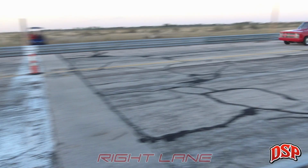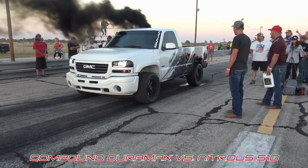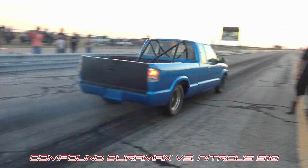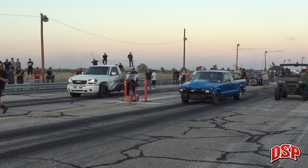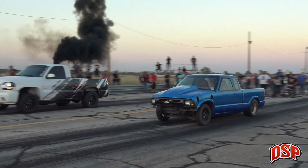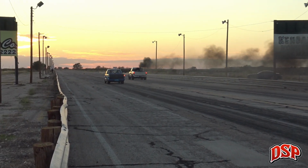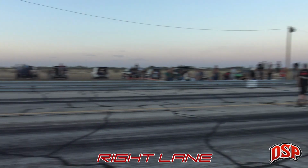Out the back. Diesel Duramax with a smooth pass.